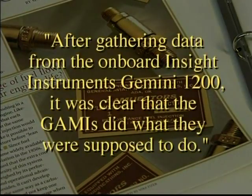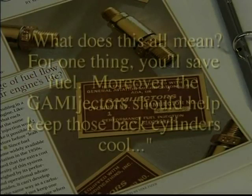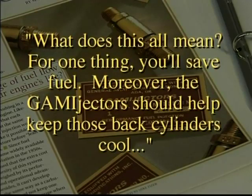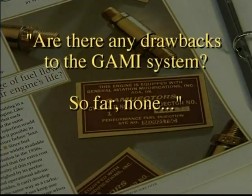After gathering data from the onboard Insight Instruments Gemini 1200, it was clear that the GAMIs did what they were supposed to do. The spread in fuel flow between first to peak and last to peak fell from 1.8 to 0.6 gallons per hour. What does this all mean? For one thing, you'll save fuel. Moreover, the GAMI injectors should help keep those back cylinders cool. Are there any drawbacks to the GAMI system?